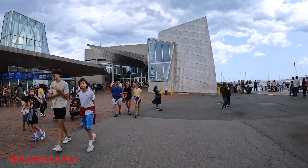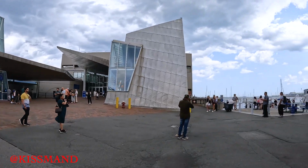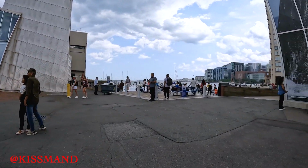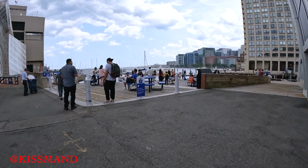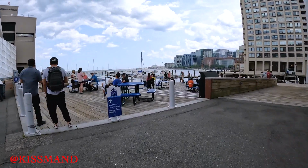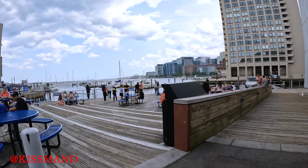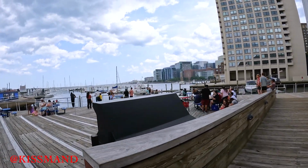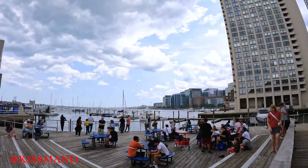So that is the cafe building. And then down here you can see small boats. You can now see the other side of the town.